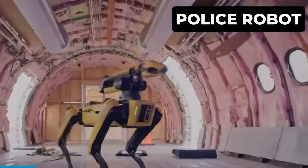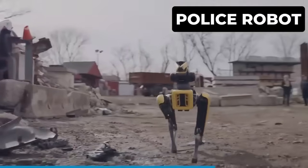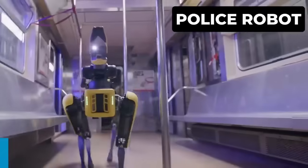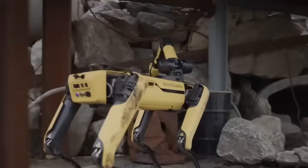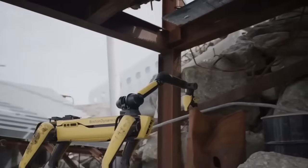Boston Dynamics' Spot Police robot is used in high-risk interventions by the NYPD. This autonomous robot improves safety and efficiency in dangerous operations. Technology at the service of law enforcement.